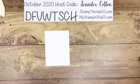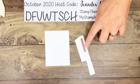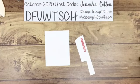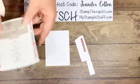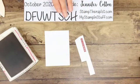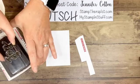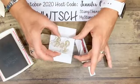And, sorry, I forgot to say, a scrap of Whisper White, and I've already stamped To the World on that in Cherry Cobbler. I'm going to stamp Joy in Crumb Cake ink, and it's just sort of right in the center of this piece of white.